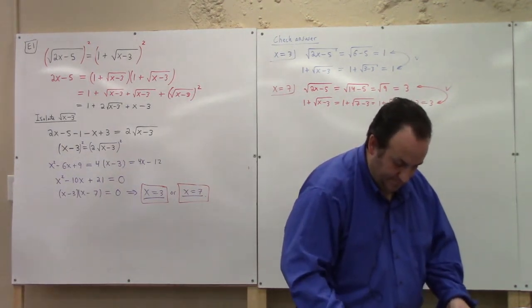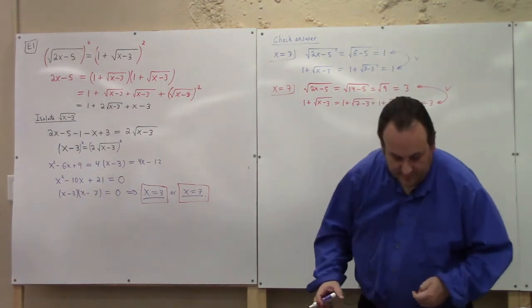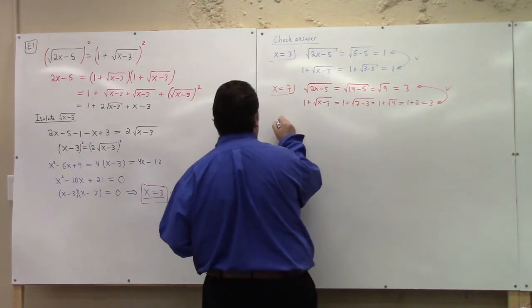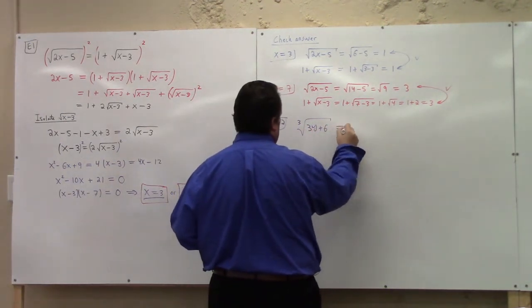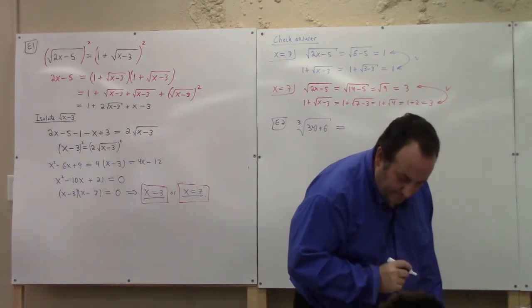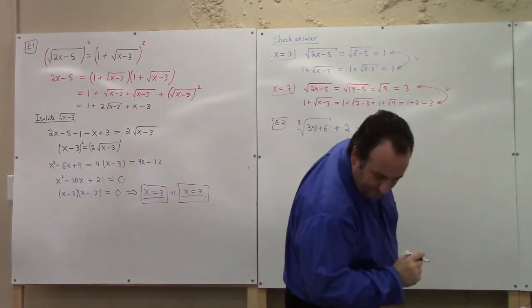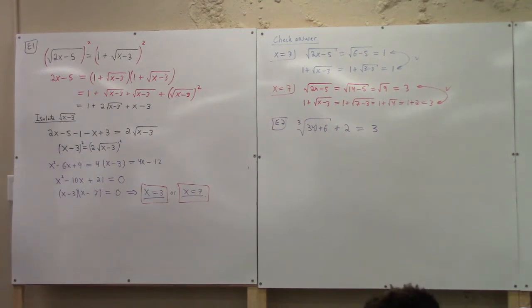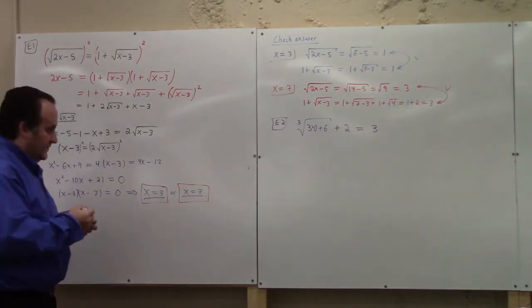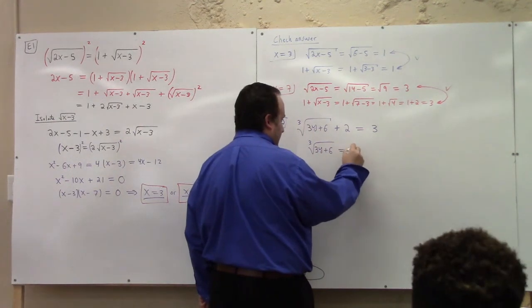Let's work another one here. Let's solve the cube root of 3y plus 6, plus 2 equals 3. All right? So the first order of business is what? Isolate the radical, right? So how do we isolate the radical here? We just have to, what? Subtract 2 from both sides, right? So this gives us the cube root of 3y plus 6 equals 3 minus 2, which is 1.